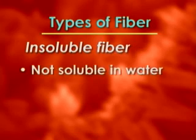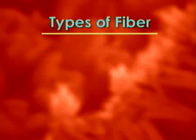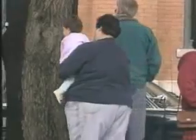Insoluble fiber is not soluble in water, so it helps speed up transit time in the gut, so it makes things move faster. And in doing that, it cleans out our system and takes any carcinogens that might be in our system and gets rid of them more quickly, so they don't sit in our gut and in our colon for long periods of time. Fiber also helps bulk up your diet, so it keeps you fuller longer, so it helps fight obesity. Obesity is another significant risk factor for colon cancer as well, so fiber is beneficial in doing that.